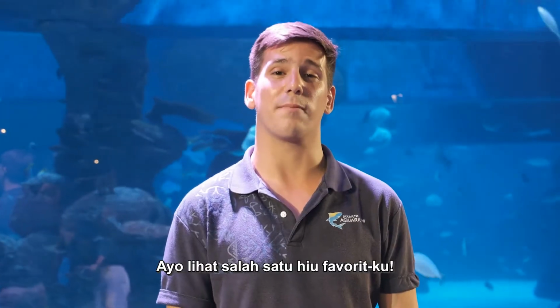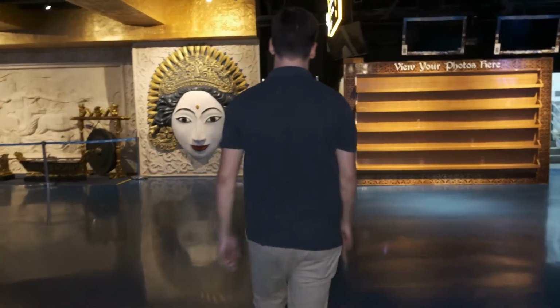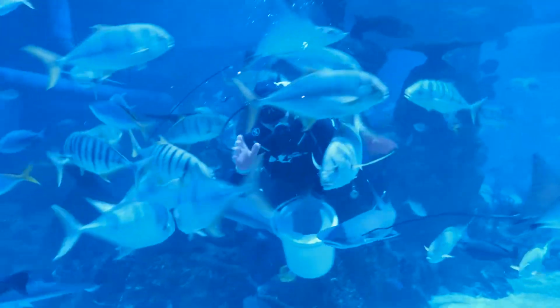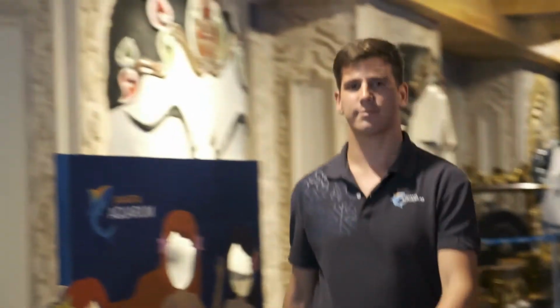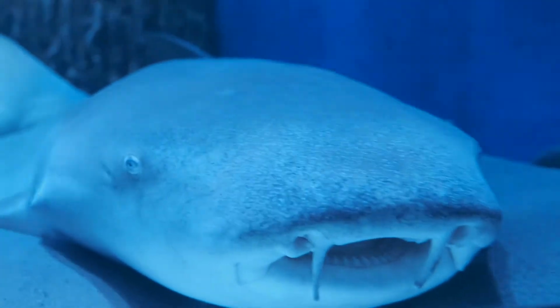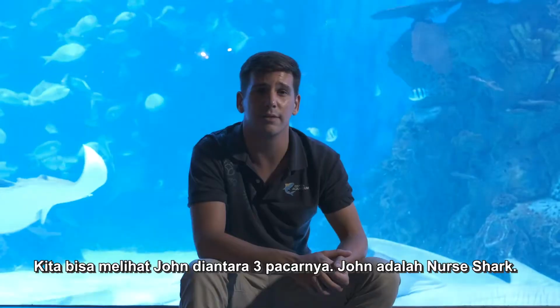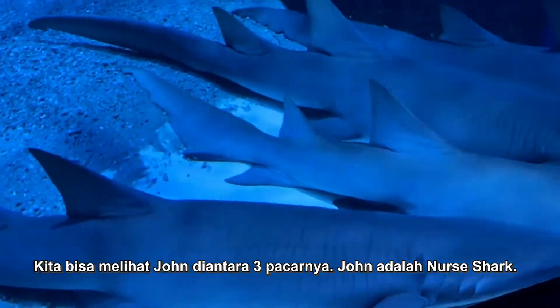Now let's find one of my favourite sharks. Let's go. Here we are at the ocean tank. So here we can see John in amongst 3 of his girlfriends. John is a tawny nurse shark.